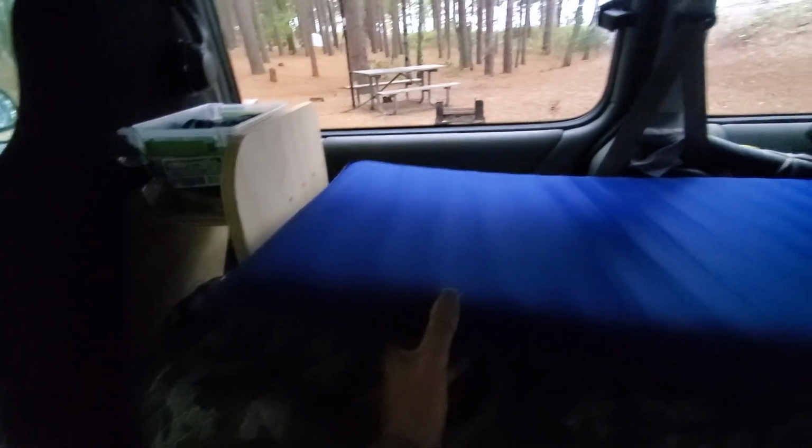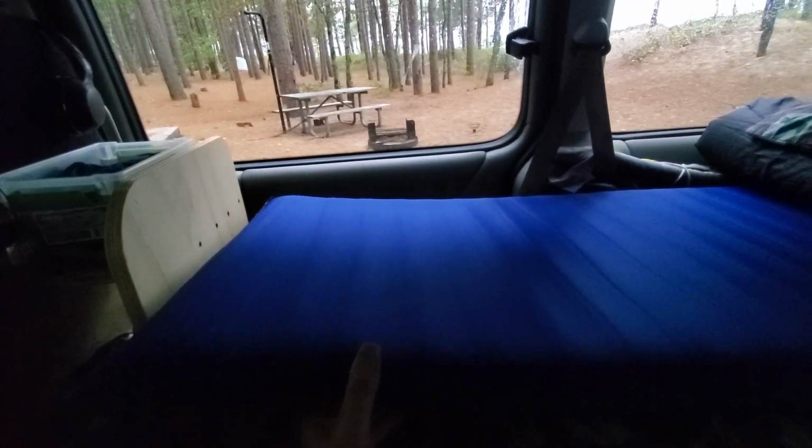All right, so I'll take my sleeping pad. Now I don't deflate it. I just go ahead and fold it up like this right here. And so it'll basically go like that.